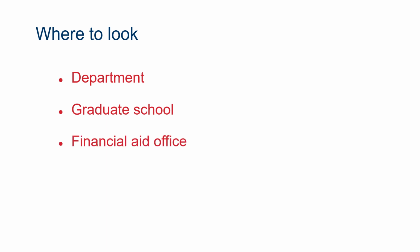In this example, we looked for funding on the UNC Chapel Hill website by checking the department page, the graduate school page, and the Financial Aid Office's page. If receiving funding is important to you, then as you're doing your university research, you'll want to be checking all three of these places on each institution's website.